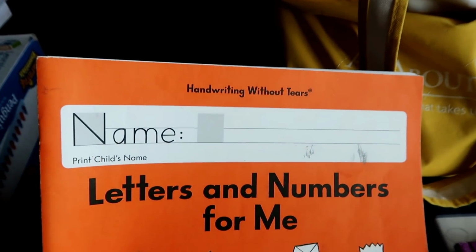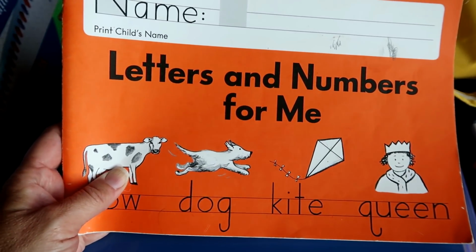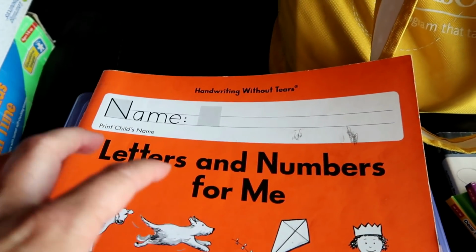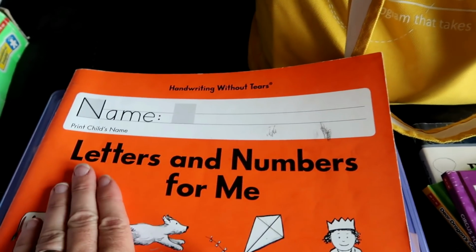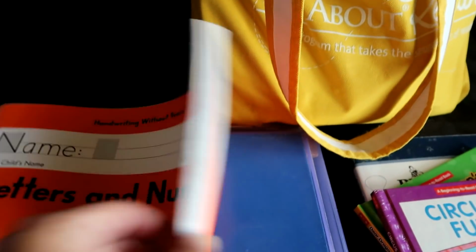Moving on to handwriting. I have been using Handwriting Without Tears with Joseph, and I really like this program. I originally had gotten the entire teacher manual and all of that. I did actually use a little bit of the teacher manual, so it was helpful in the very beginning, but now it's not so helpful anymore.